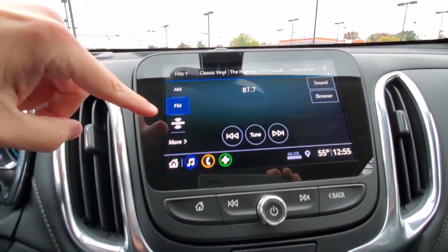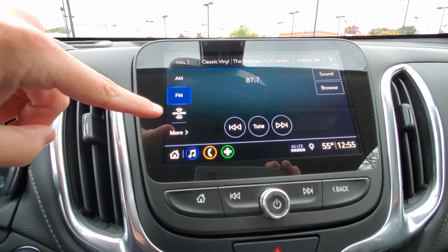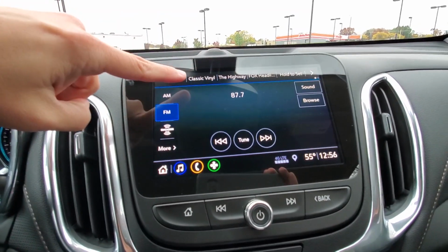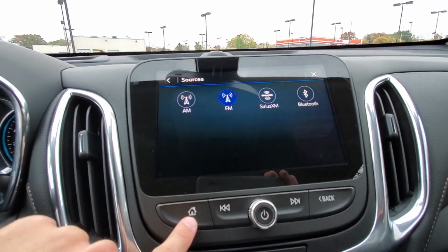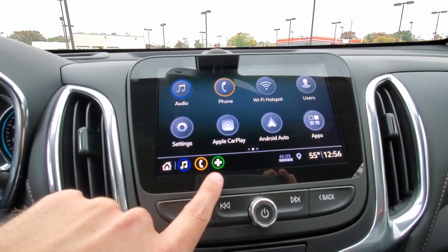You have AM, FM, XM radio. That is standard on the LT and higher. You get a 3-month trial right now, and you can set all your favorites right across the top. You can do Bluetooth streaming too if you want to do your music there. And under more, you'll see Bluetooth once you have a phone paired up. So there are other shortcuts in here too.